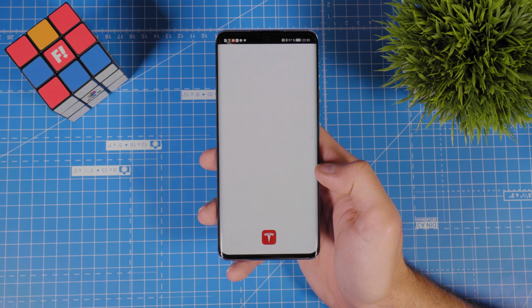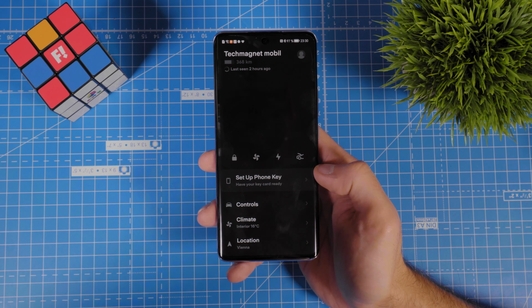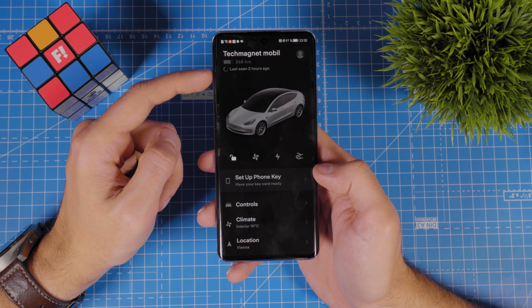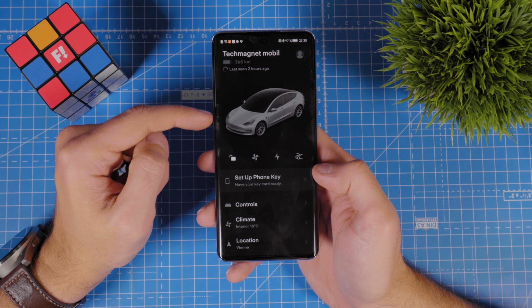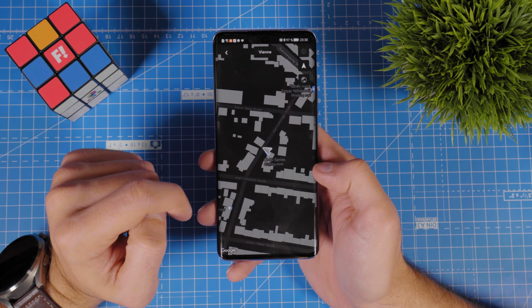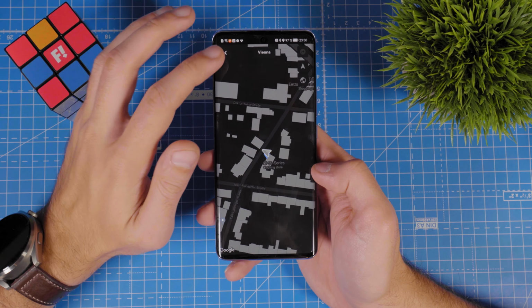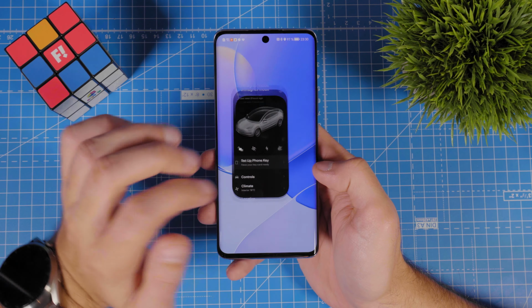Now, the Tesla app also usually does not run because it has a Google Maps integration. But as you can see, it's connecting to my Tesla Model 3, so that works perfectly fine. Even the location is working with the Google Maps integration, as you can see. So it's sitting here in my home, and yeah, perfectly fine. And that's really amazing.